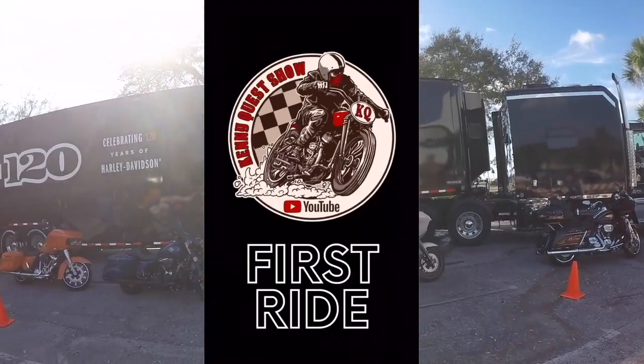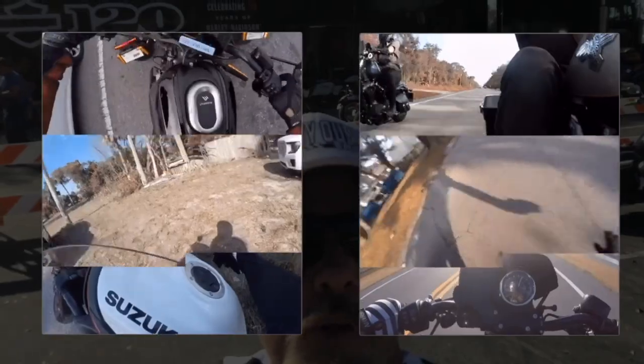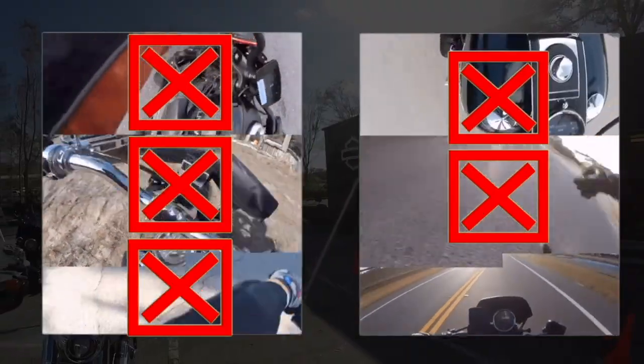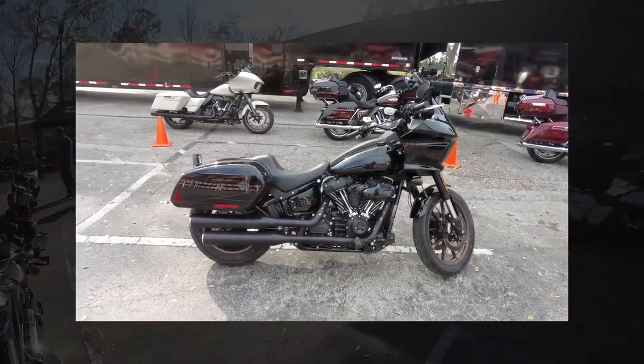Welcome to Kenny Quest First Ride, where I test ride motorcycles I've never ridden before in the hopes that I find the perfect motorcycle for me. This time, I am riding a 2023 Lowrider ST.